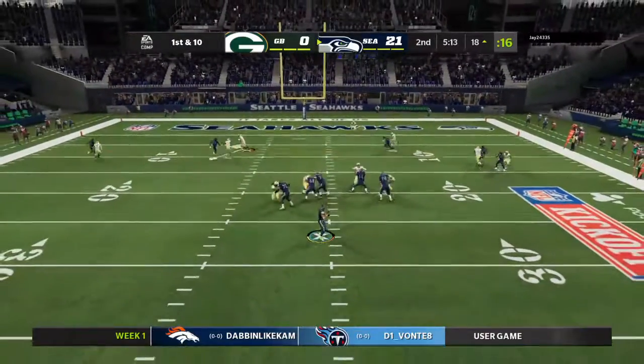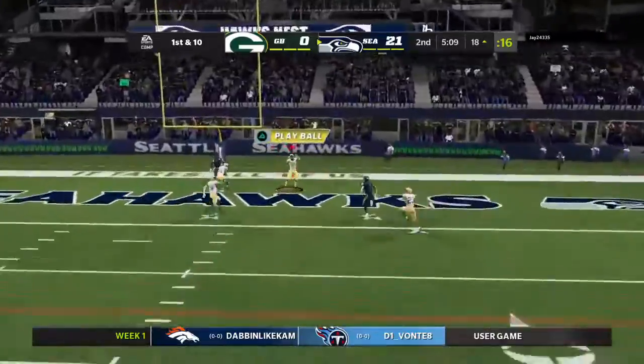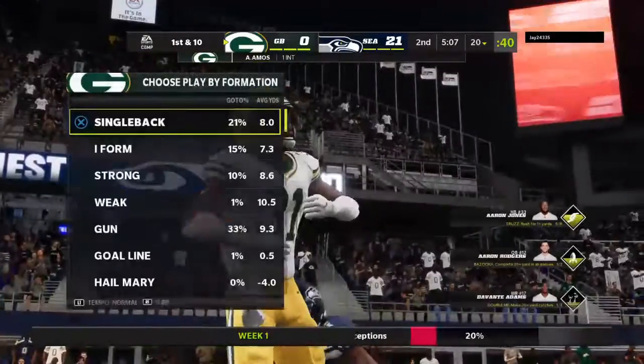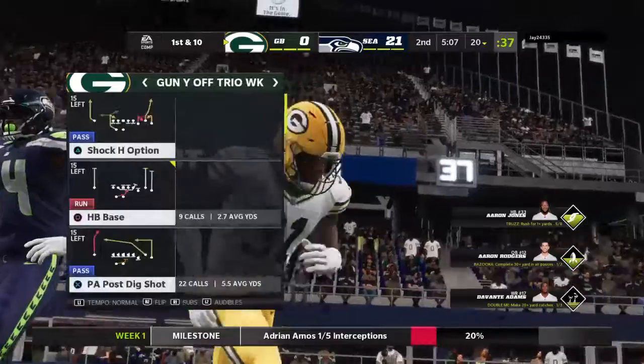On 1st down, Wilson. Flushed out right. And it'll be intercepted. Adrian Amos with a pick. And the Packers are going to get the football here as the ball will come out to the 20.